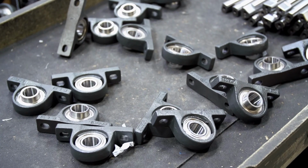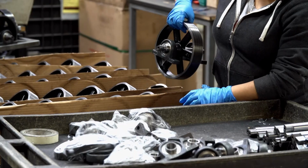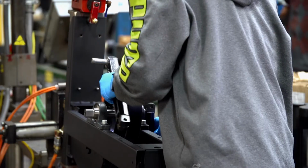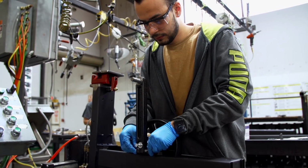To begin, the pulley, shaft and pillow block bearings, which connect the shaft to the drive unit but allow it to spin, are assembled. The bearing and the pulley are then aligned to the drive frame and secured. Then the crank arms are fitted. Later in the production process, these will be attached to the stair arms.